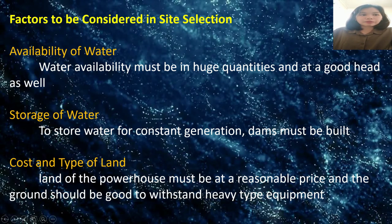Third, the cost and type of land. Another most important point is the initial cost and type of land. The land on which the powerhouse is going to be built must be at a reasonable price, and it is also important to know the bearing capacity of the land. The ground should be good enough to withstand the weight of heavy equipment.